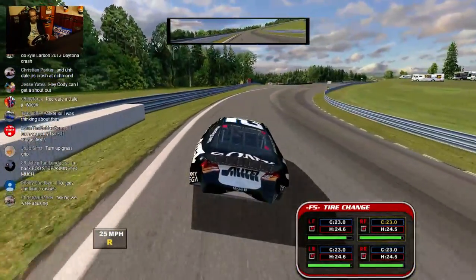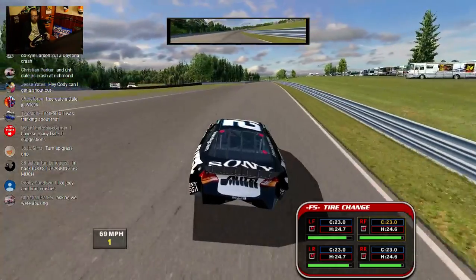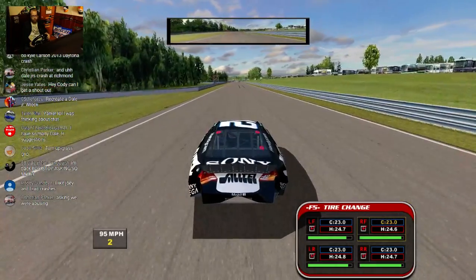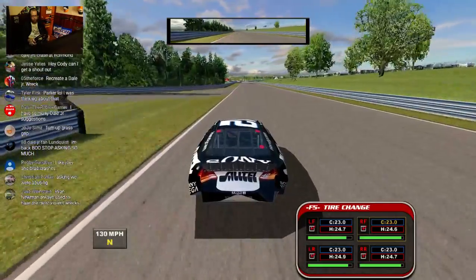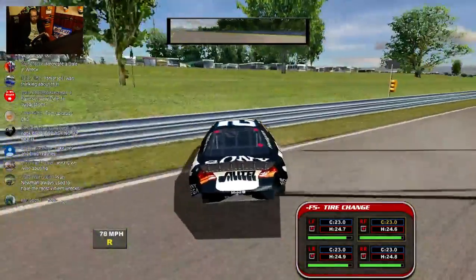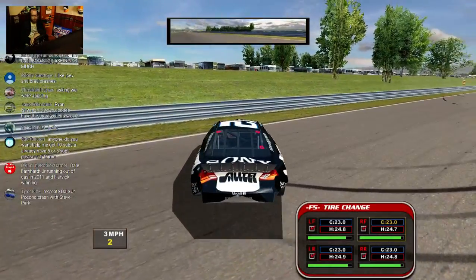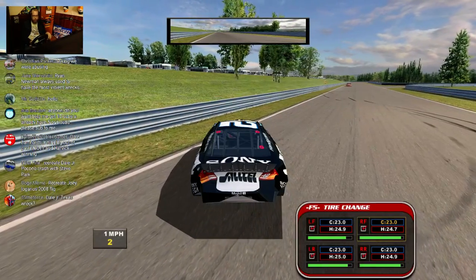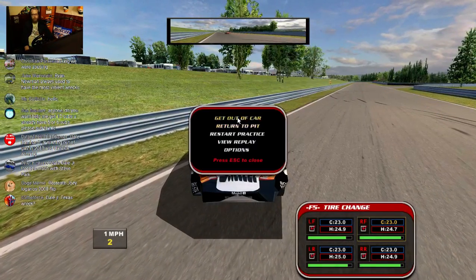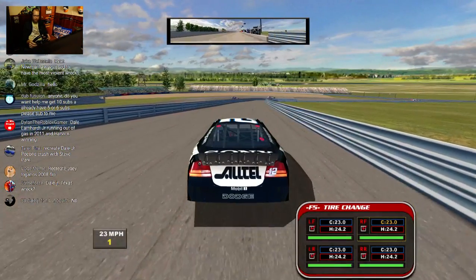Gearbox. Ouch. Looks like you got wheel damage. Yeah, no crap. Looks like we lost that motor. I was gonna say, no way Tony Stewart's just gonna run me down when I'm that far off the track. Keep it under 25.